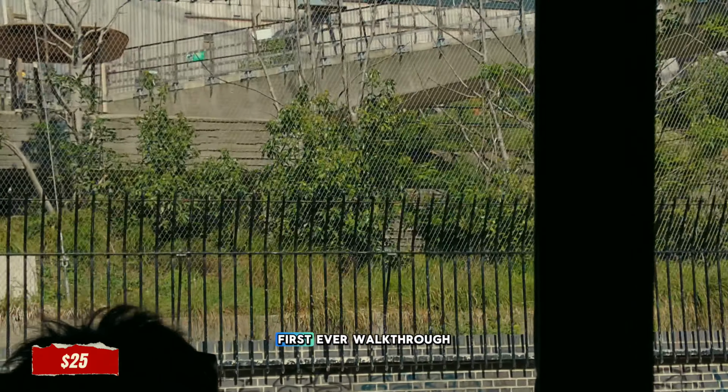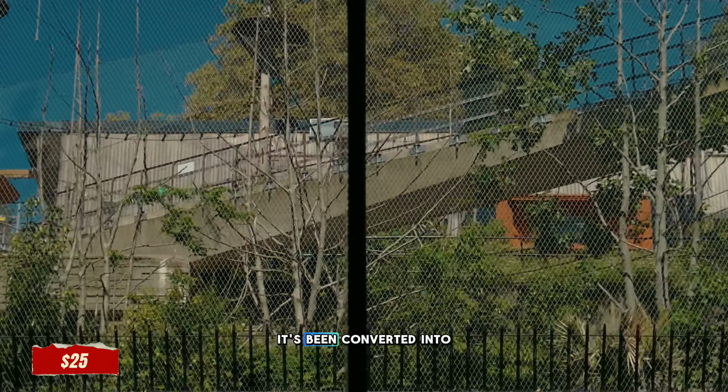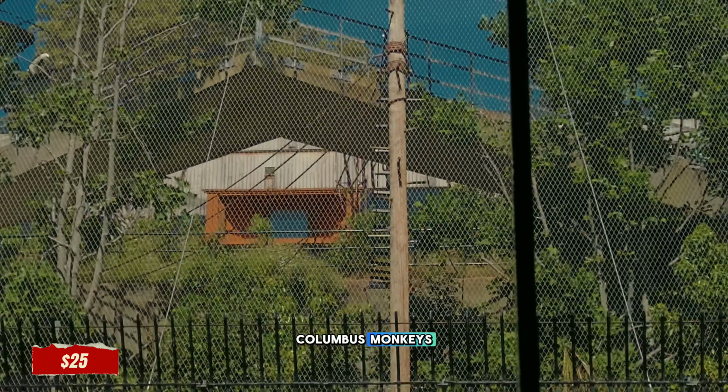Which was the world's first ever walk-through aviary, but since 2022 it's been converted into Monkey Valley, and it's now home to black and white colobus monkeys.